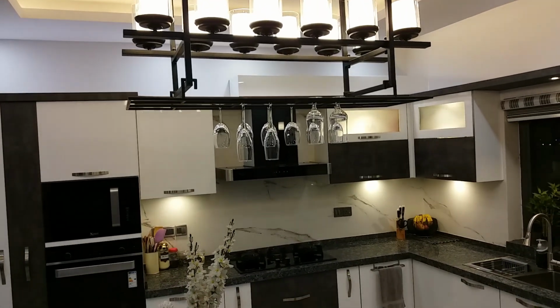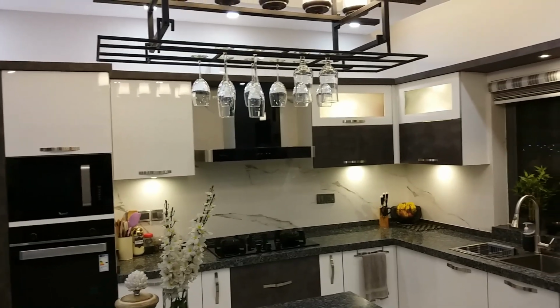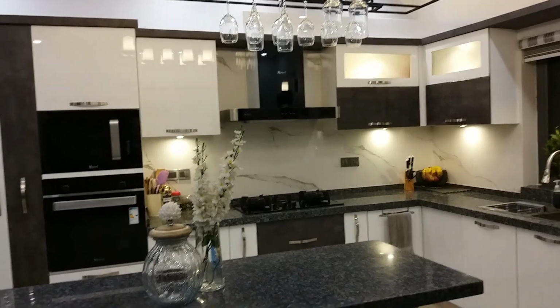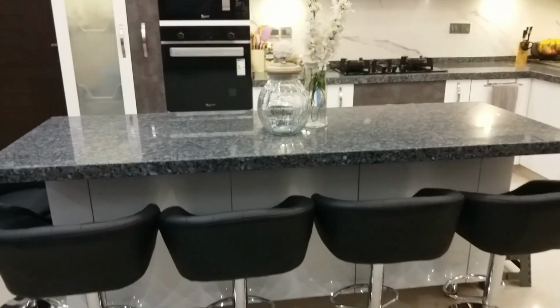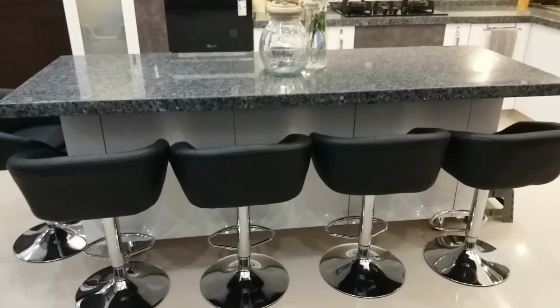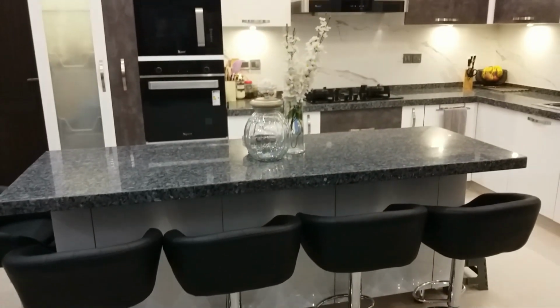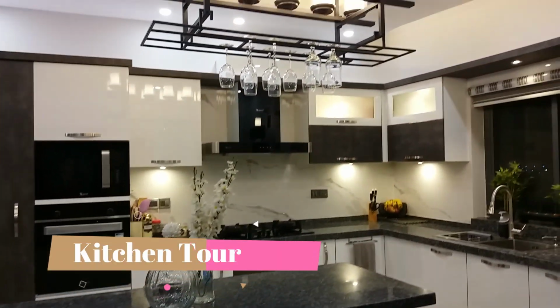So yeah, this is my kitchen, and this is my kitchen tour. I just love this space. This is the most special and the most important place of my house. I like it so very much. The color combination, the arrangements, the organization and cleaning and everything, I just enjoy in this part of my house.